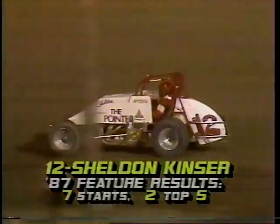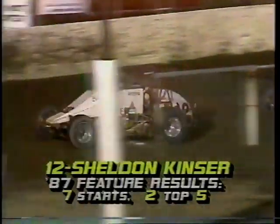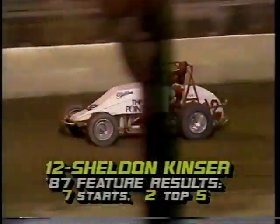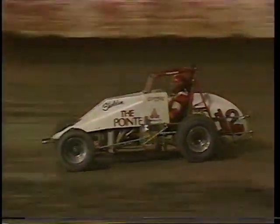Now we have a pair of Kinzers in this race, Sheldon and Bobby. They are cousins. The whole Kinzer clan's related in somehow, but we would certainly not try to get into the family tree this evening. The left front wheel is locked up on the Dave Feast car. That's the reason he will not be able to rejoin the race.